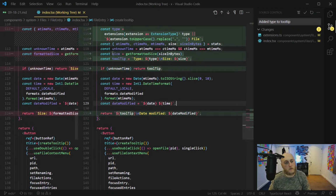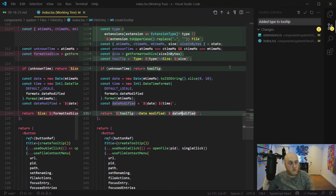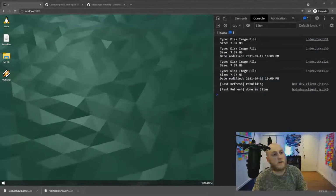And like I said, these three pieces, the size, the type, and the date modified, are things we will use when we switch File Explorer to be the detail view, where it's column sorted. Now we have this information, so that makes that task easier, which is on the board here to do at some point. It's an important part of the project to have the detail view, because that's how I have it on my personal computer that I look at every day.